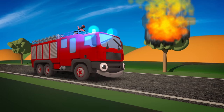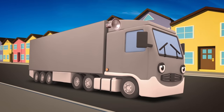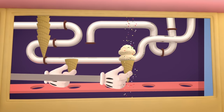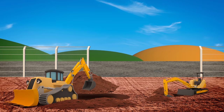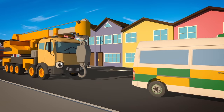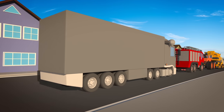Good jumping! The hose on the truck, it puts out fires, puts out fires, puts out fires. The hose on the truck, it puts out fires all day long. The horn on the lorry goes honk, honk, honk. The horn on the lorry goes honk, honk, honk all day long. Nice horn! The ice cream truck will cool you down, cool you down, cool you down. The ice cream truck will cool you down all day long. Yum, yum! The scoop on the digger goes dig, dig, dig. The scoop on the digger goes dig, dig, dig all day long. What a hole! The wheels on the trucks go round and round, round and round, round and round. The wheels on the trucks go round and round all day long.